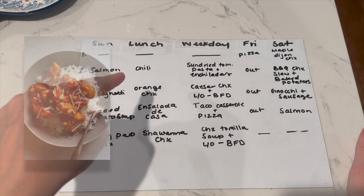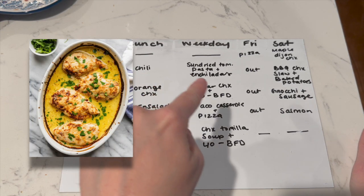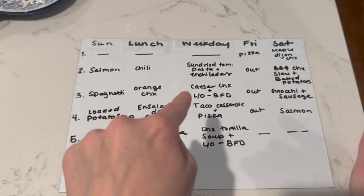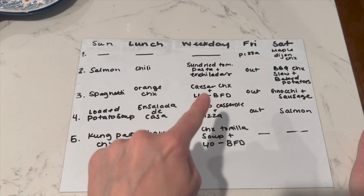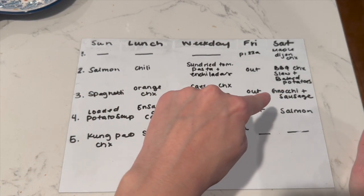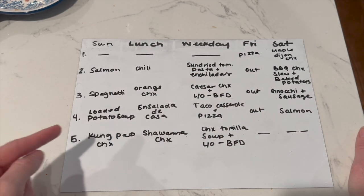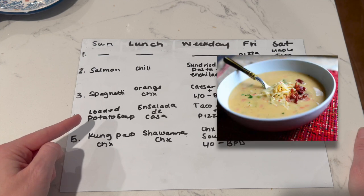For lunch, we'll do orange chicken, and then we'll do Caesar chicken, which is just a really easy baked chicken breast topped with Caesar dressing and Parmesan cheese, and then we'll either do leftovers or breakfast for dinner because these will make a lot of food. And then on Saturday, we're going to try a new recipe, which is gnocchi and sausage. I've never tried that before, so we'll see if we like it. On Sunday, we'll do loaded potato soup.